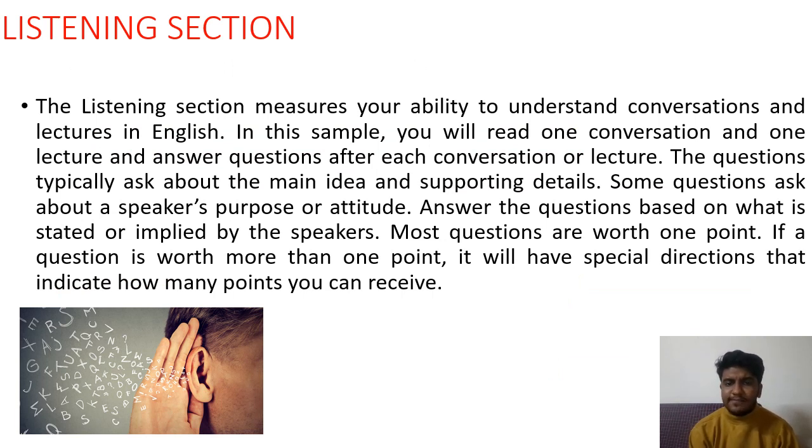The listening section measures your ability to understand conversations and lectures in English. So in this sample, you will be listening to one conversation and one lecture and answering the questions after each conversation or lecture, right? The questions typically ask about the main idea or the supporting details of that particular idea. Some questions ask about a speaker's attitude and purpose. So they want to see your perspective, your take, your opinion. That is why your listening skills, your ability to focus, your ability to be an active listener matter. Now there are two terminologies: active listening skills and passive listening skills. You need to be an active listener in order to crack the competitive examinations.